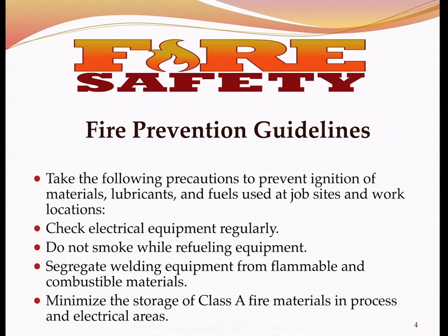Next step is segregate welding equipment, asphalt kettles, heating appliances and other open flames or hot surfaces from flammable and combustible materials. Minimize the storage of Class A fire material, for example paper and wood, in process and electrical areas.